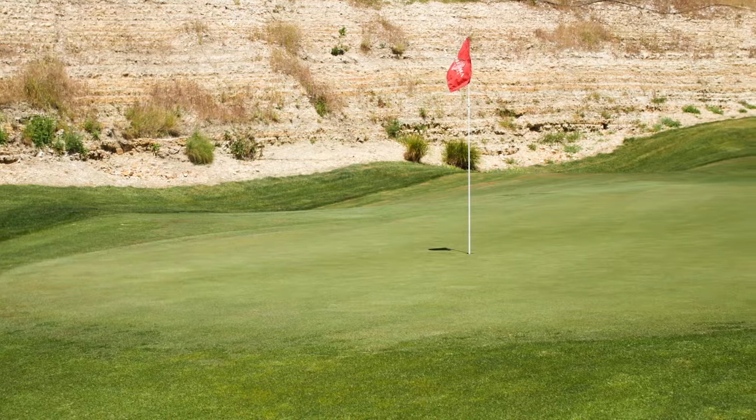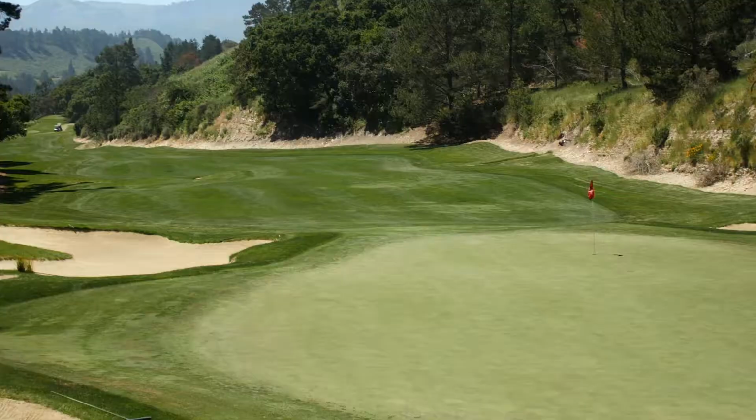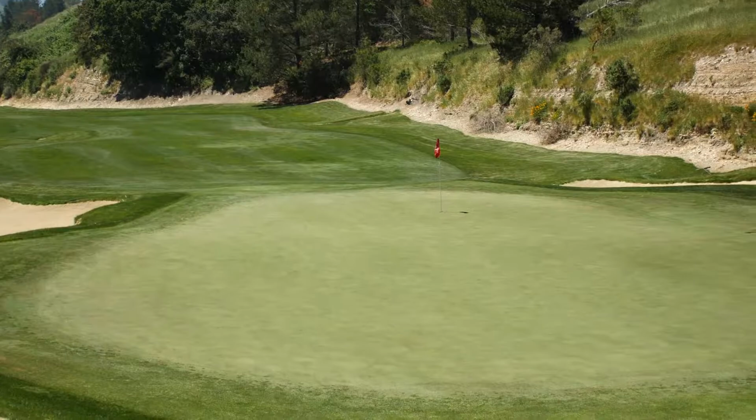Here we are at number 15 at Tehama Golf Club, the most severe green on the course. We have a false front. As you can see, I'm up top here on top of the ridge. This was to ensure that I would be on the green and give myself a putt. You're gonna see putts like this at the US Open. The players are gonna be facing fast greens, where speed is gonna be the most important part.